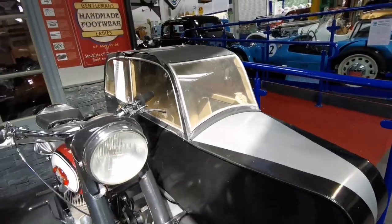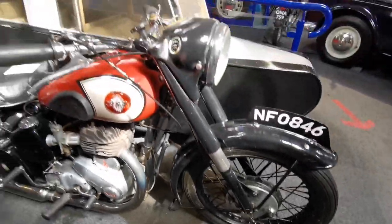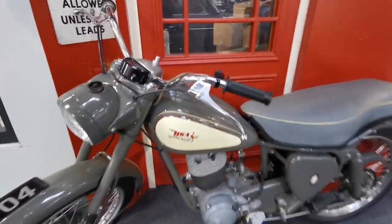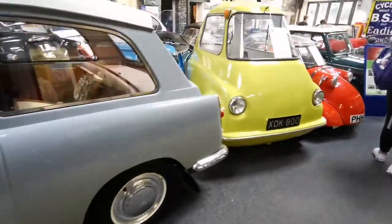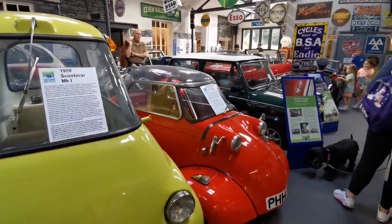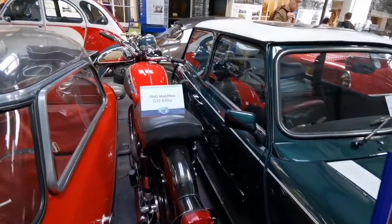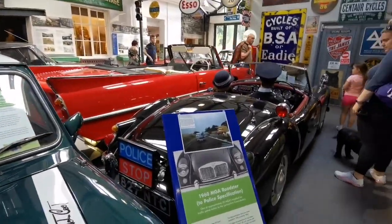Look at this sidecar. It's a BSA. Same colour tank as mine, isn't it? Definitely being clocked. No, it's a police car.